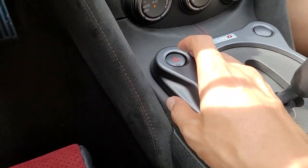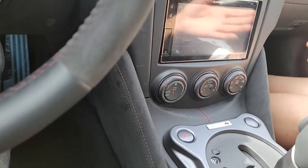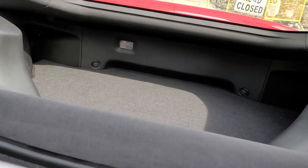7-speed automatic transmission with hazard here. And we have charge port here, one cup holder. Maybe there's another cup holder. Voila. Here Alcantara also on the side with red stitching with NISMO plaque. And at the back you have some storage with a tonneau and lots of trunk space. Okay, that's a lot of trunk space.